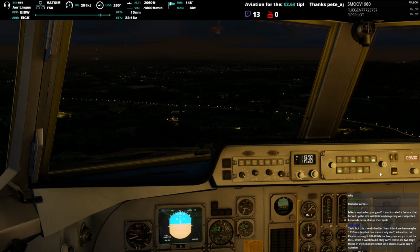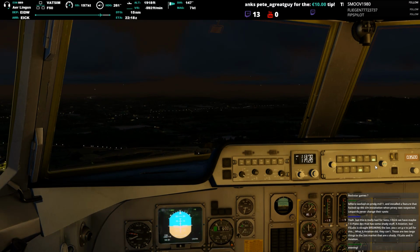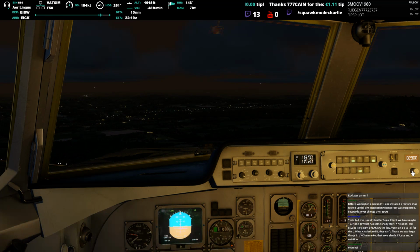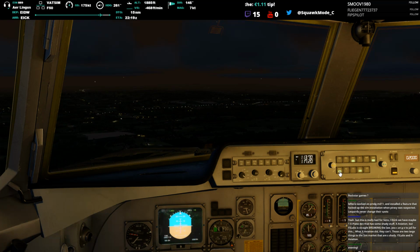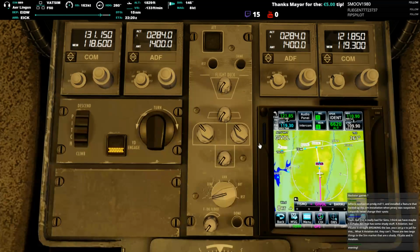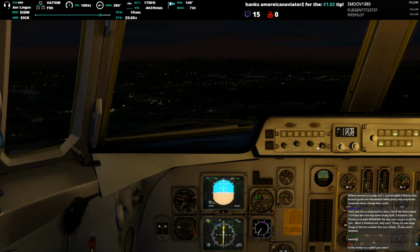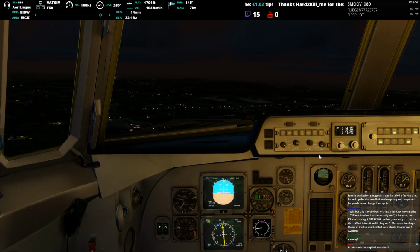Terrain ahead. Terrain ahead. Terrain ahead. Terrain ahead. Relax. Hey, Davin, how you doing? Right, so cleared to intercept from Barnew. Terrain ahead. Terrain ahead. Terrain ahead. Yeah, just older.